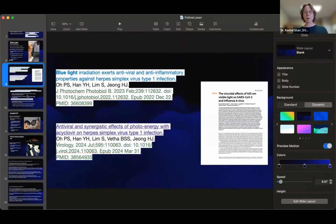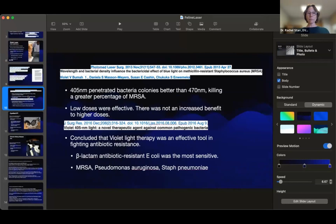I do have one patient that I've lasered with FIP. He is responding very well. He's pretty much normal at this point, but he also is being treated with antivirals. So it was used as an adjunct therapy for him, not as the only therapy.